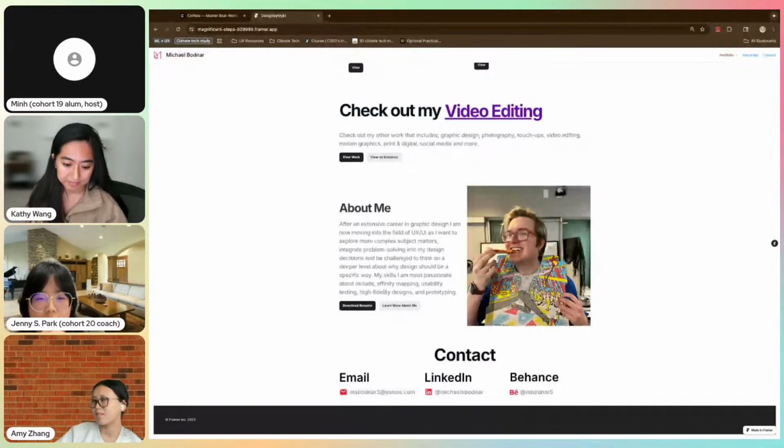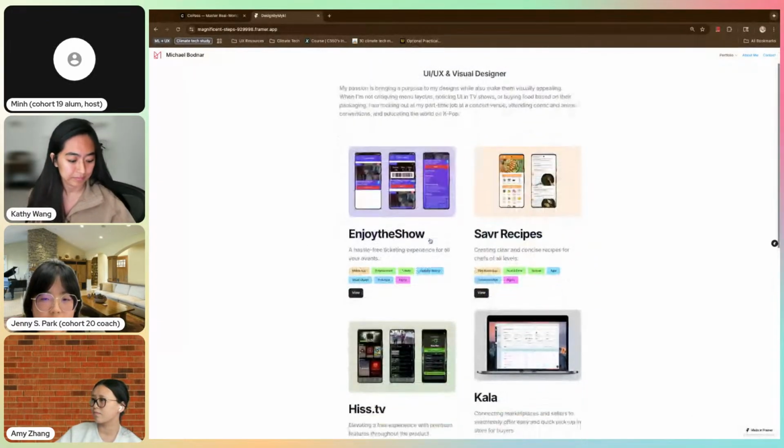Yeah, I think having a consistent structure will help with readability, and just scanning in general.